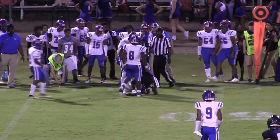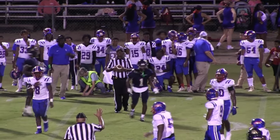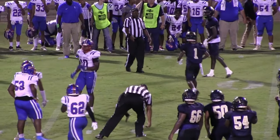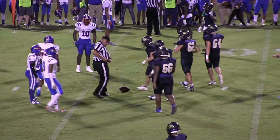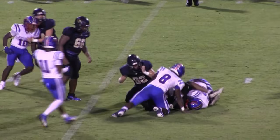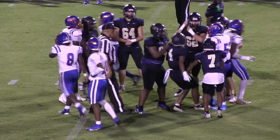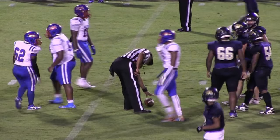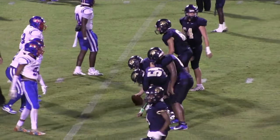Adam Gerald pass complete to Jay Bowie. Tackled by number 18 on the play, Nation Palm. Gerald hands it off up the middle to Christian Hobson. I think he was tackled by number 62, James Coleman, with some help from a couple of others.